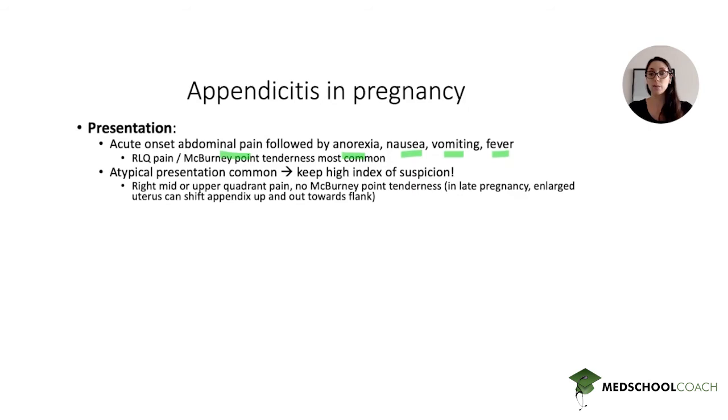But keep appendicitis on your differential in a pregnant woman presenting with abdominal pain on the right side, no matter where it is, because of this atypical presentation. And you also are less likely to get McBurney's point tenderness. And again, that's because of the way the uterus displaces the appendix in the abdomen. It's not necessarily going to be in contact with the same structures.